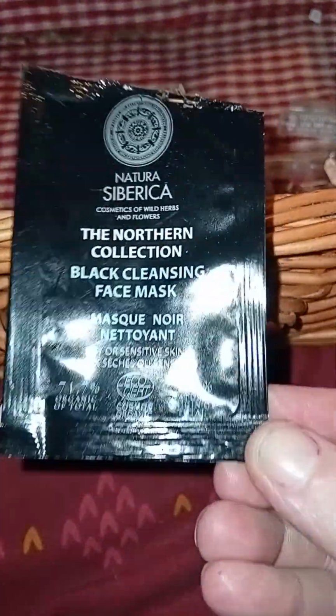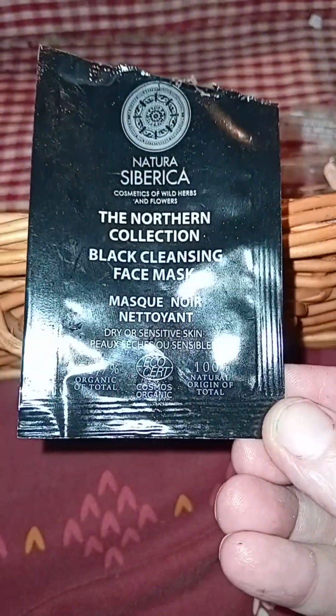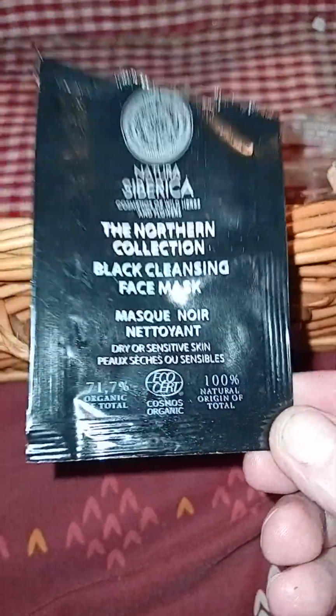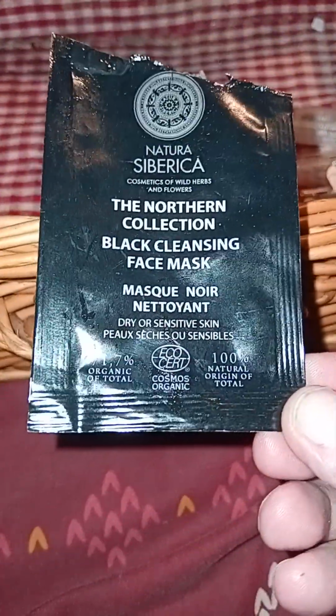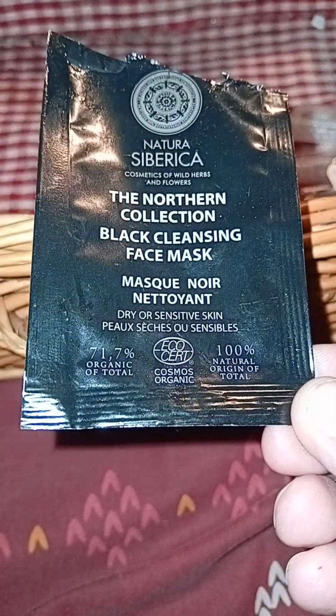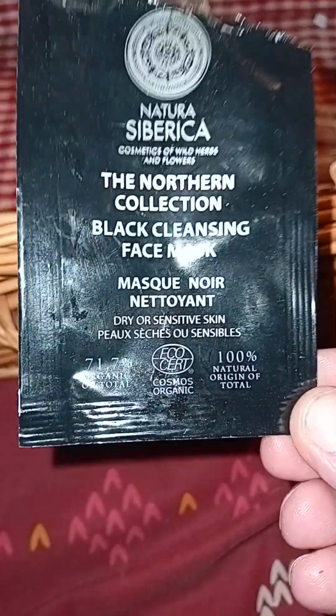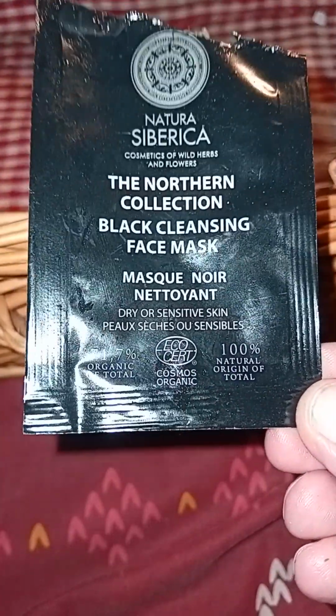We've got the Natural Siberica Black Cleansing Face Mask. This was one that was gifted to me from a friend, Kat, who is Wing It with Minxie here on YouTube. So thanks again, Kat. This was a nice mask. I'm definitely a fan of the Natural Siberica products. It was like a standard sort of clay mask. It was a good one.